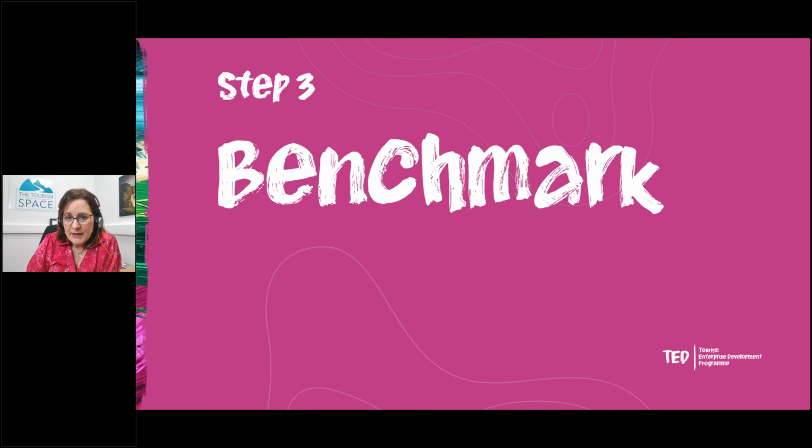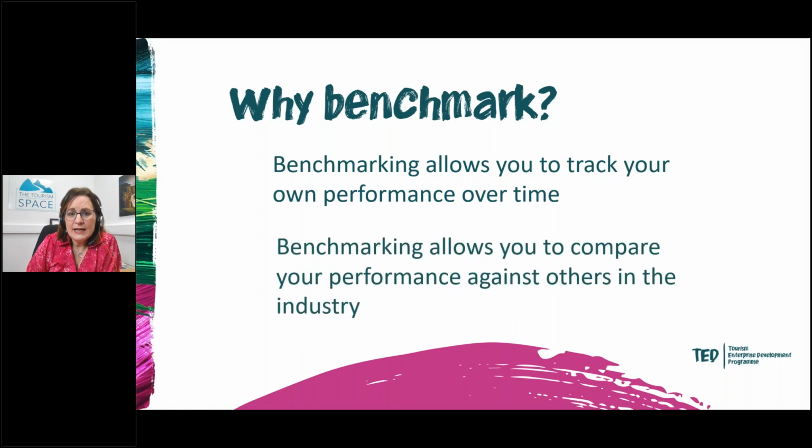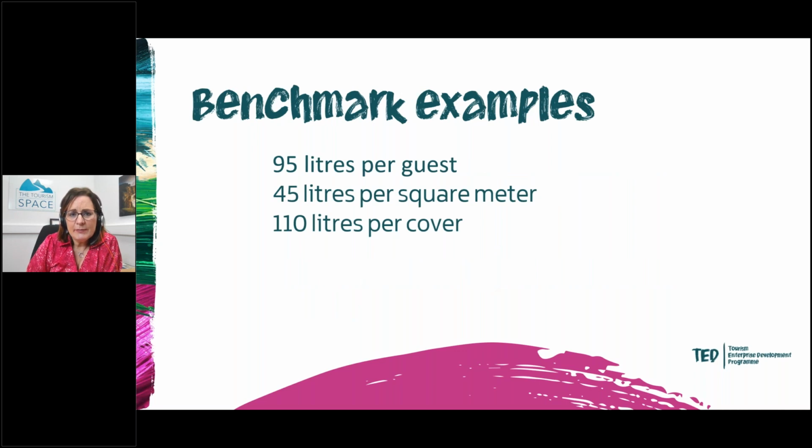The next step is to benchmark. Okay, so what does a benchmark mean? It allows you to track your performance over time, and it also allows you to compare your performance against others in the industry. So an example of a benchmark would be 95 litres per guest if you were, let's say, a hotel, or 45 litres per square metre. Hotels often use square metres, or visitor attractions might use that as well, or 110 litres per cover if you were a restaurant. So what it does is it relates your water usage to your business specifically.